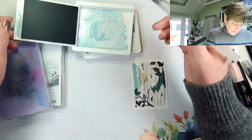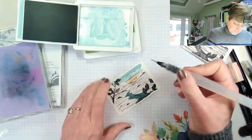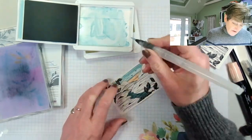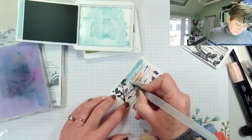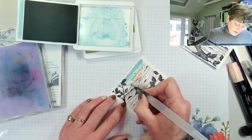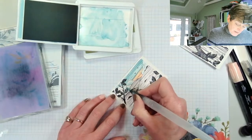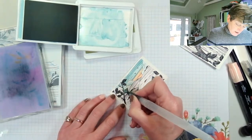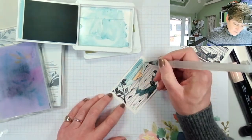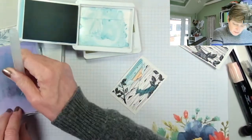So actually I want a bit on the clouds, more water. So very, very faint on the clouds. Almost no colour at all. But if we concentrate on where they overlap, we then get a bit of definition. So that's our balmy blue.